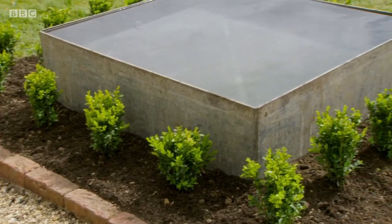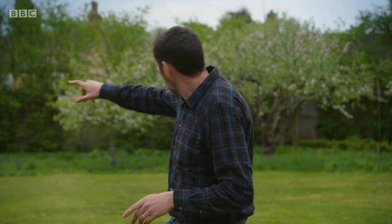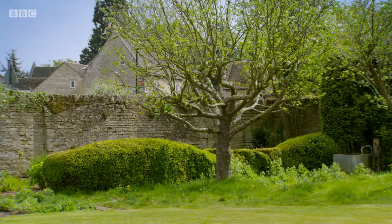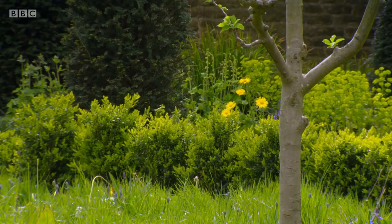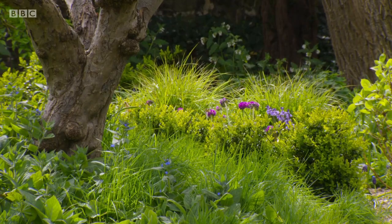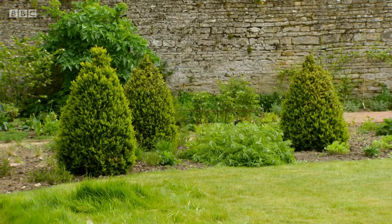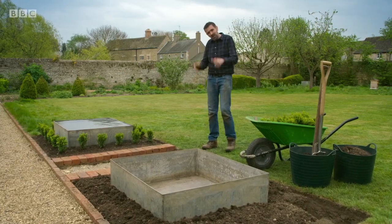On top of that, the Buxus hedging that sits around is going to carry that table out, so the features will actually look bigger than they are. And the reason I've gone for Buxus is because I've already got it in the garden. So I've got a hedge that side with a big clip shape, and I'm trying to balance that up on the other side of the garden. So it just starts to link these little spaces together. If you repeat a plant down through a smaller space, that will give you that cohesion and bring everything together. So I've already built one, now it's time to just get the second one finished.